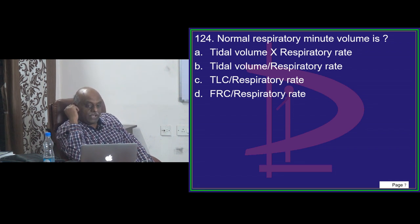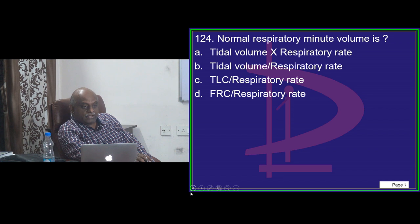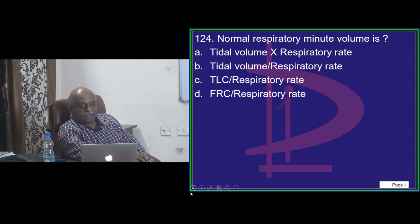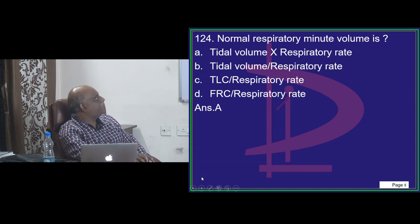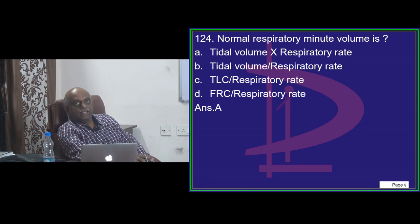Pradeep, Monica, Akash Pathak, everyone is betting on it. Vandan, A and B are not the same. B is saying tidal volume divided by respiratory rate. A is saying tidal volume multiplied by respiratory rate. So tidal volume into respiratory rate is what you have to remember.